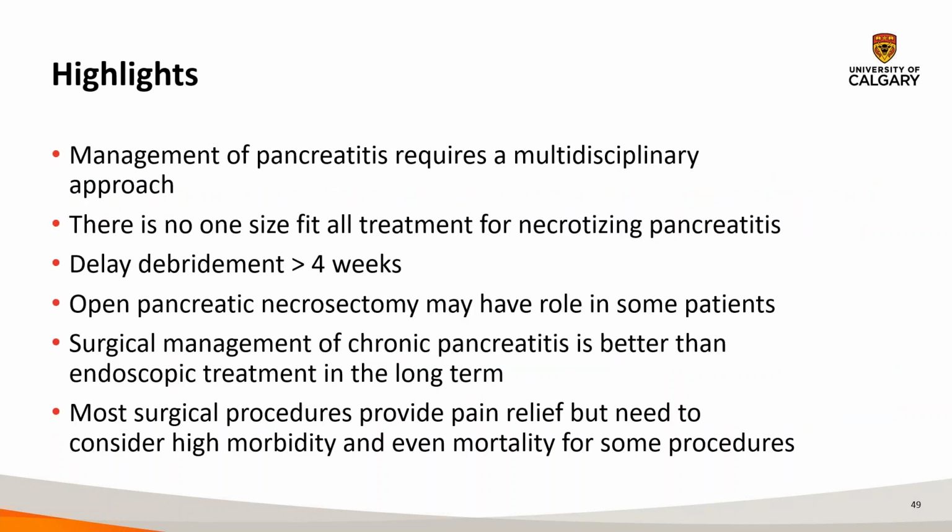So in conclusion, just the highlights from the talk: management of pancreatitis requires a truly multidisciplinary approach. The surgeons have to be involved, talking to the interventional radiologists and the gastroenterologists, and also talking to the ICU folks, the intensivists, and the nutritional support staff. There's no one-size-fits-all treatment for necrotizing pancreatitis. If possible, you should delay debridement for more than 4 weeks, as there is high morbidity and mortality if procedures are done before that.